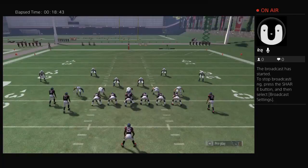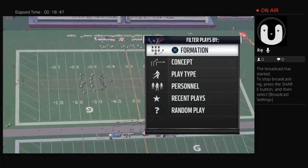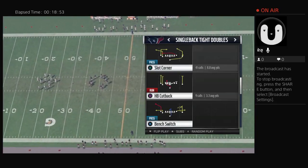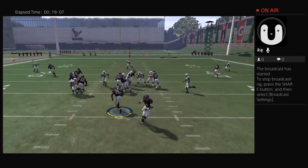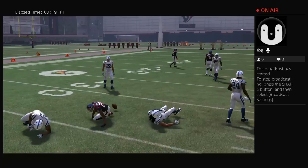Alright, I will show the cutback. I'll cut this off in around 20 minutes. I'll just do one more out of this formation. The cutback. Because a dive, it's pretty simple. You just look where the best place to run up the middle is, get to the hole, pick up a few yards, hopefully break a big one. But this one, this play's pretty good, as a lot of cutbacks are in this game, if they block.